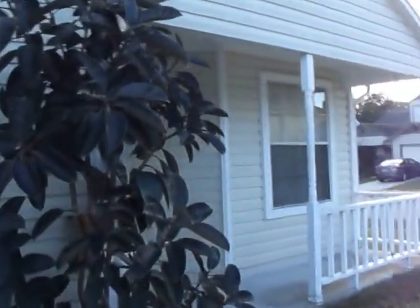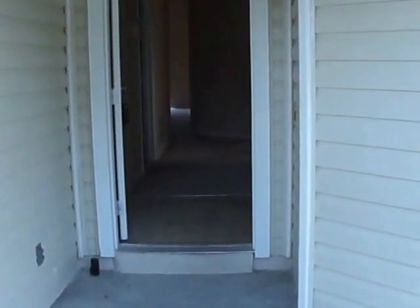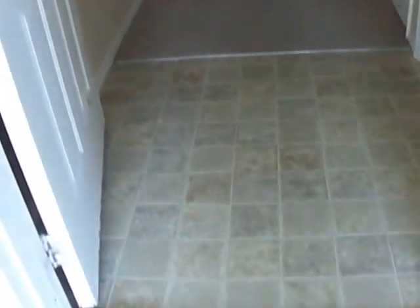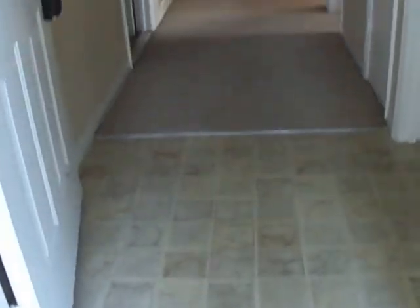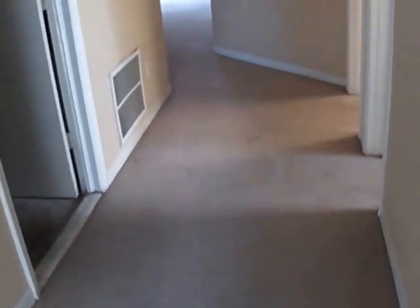Guys, I'm at 6725 Brittany Chase, North Orlando. The home sits on the border of North Orlando and Maitland, Florida. Got a bedroom here, just right off the entryway.